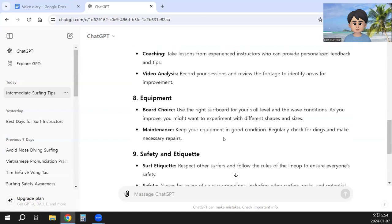Equipment. Board choice: use the right board for your skill level and the wave conditions. As you improve, you might want to experiment with different shapes and sizes. Maintenance: keep your equipment in good condition. Regularly check for dings and make necessary repairs.